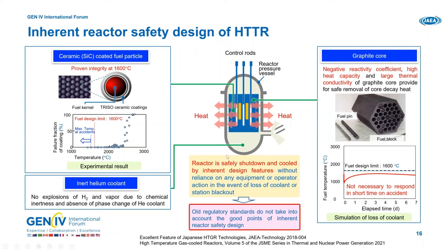HTTR has inherent reactor safety from design, but in the case of the first construction, that means more than 20 years ago, we did not use such a good feature, and just followed the old nuclear power plant regulation. And this is the old case of our license.